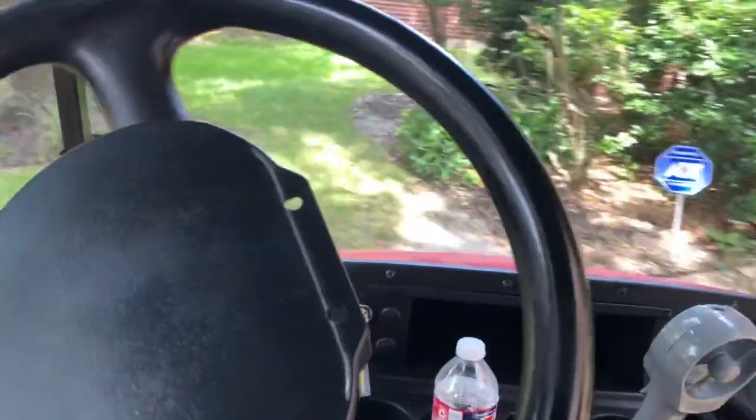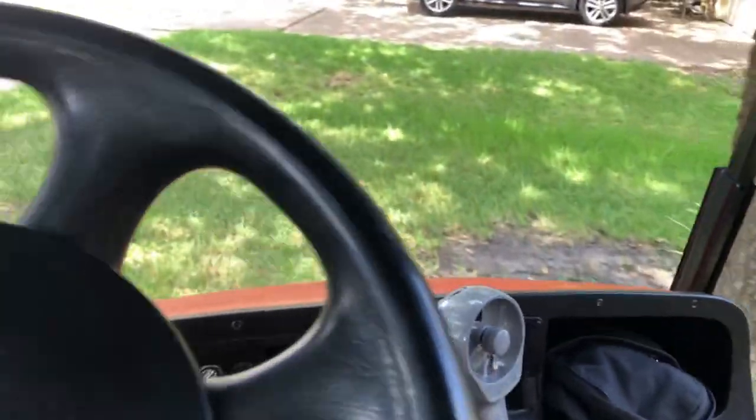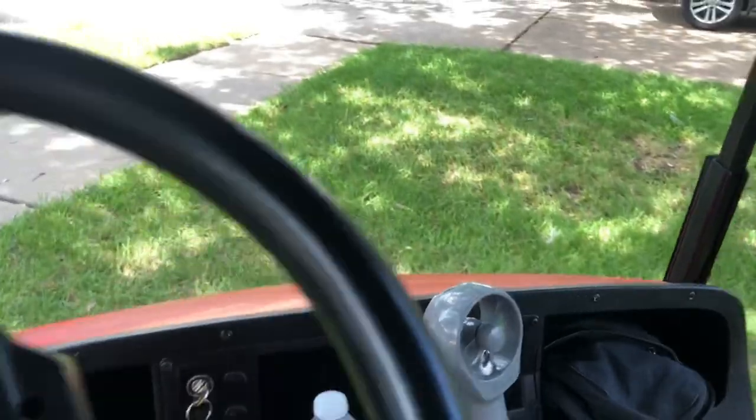Let's see. Let me get this thing going here. Yeah, that's that little whistling noise. That's that little siren you hear. It basically lets you know when you're in reverse, so you don't run over anybody. All right, let's get this thing on the road here. Got a full charge too, boys. It's quick.